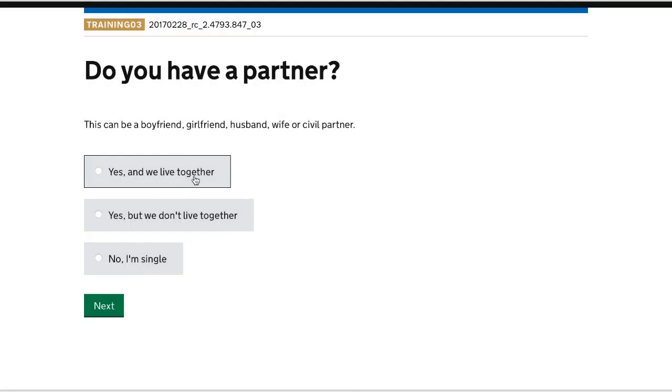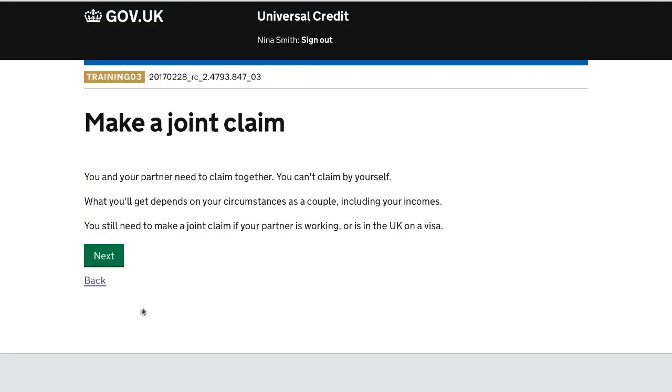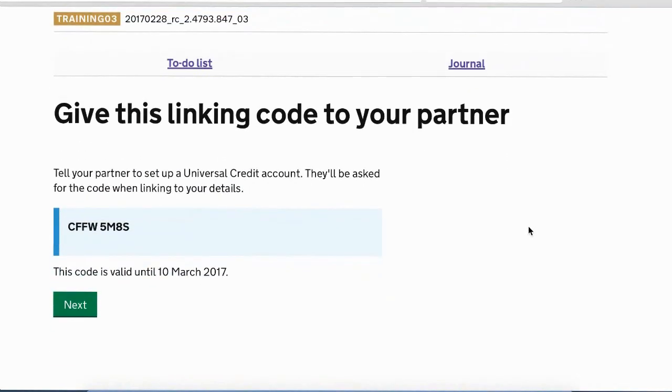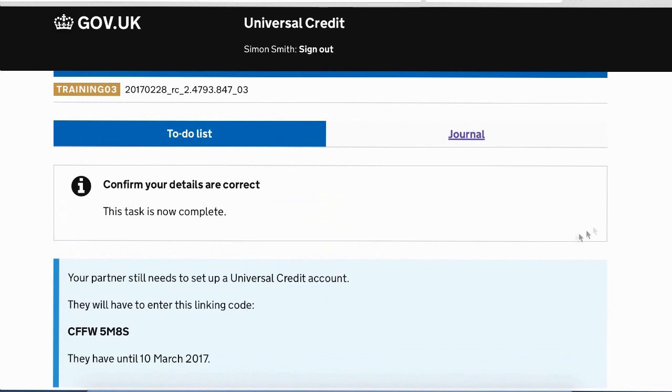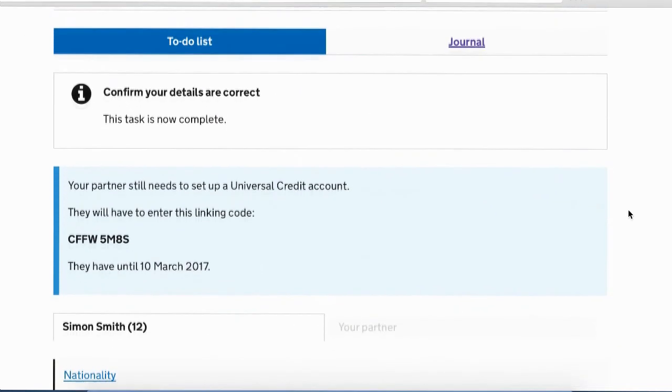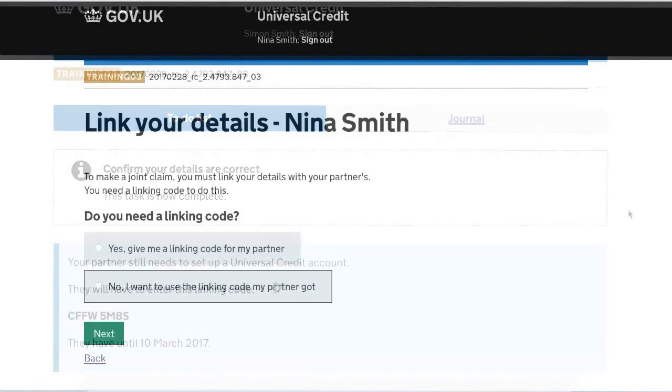If you're claiming online as a couple, both of you will have your own accounts with your own usernames and passwords. You will then join them together using a partner code. One of the first questions you'll be asked when opening an account is if you have a partner. The first person opening an account should choose Yes and ask to be given a partner code. This is what's used to join the accounts together.